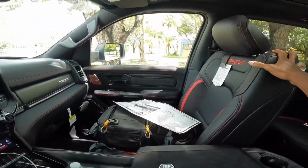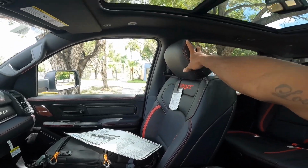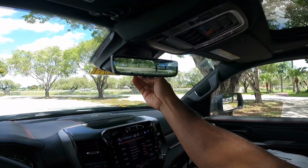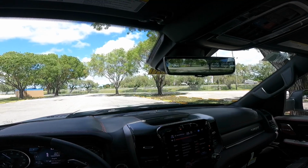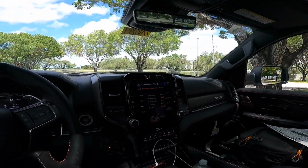The seats in here are very aggressively bolstered. It says TRX here. I like the nice black and red contrast. Above me, there's this large panoramic sunroof. There's LED lights throughout the cabin, and there's this digital camera mirror. Ram offered this for 2022. The other competitors have been offering it for a while, but I'm glad that Ram has now finally offered that nice tech in their vehicles. But overall, the interior of the Ram TRX does not disappoint.